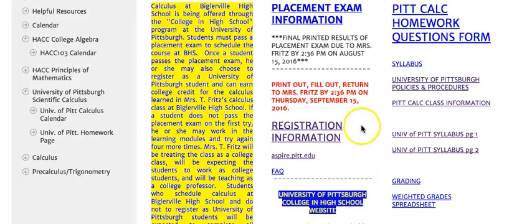Other information here: the first exam that the student takes, the first placement exam, is always due by June 15th at 2:36 in my mailbox. The final placement exam is always due by August 15th, placed in my mailbox by 2:36. And if they don't pass by August 15th, then they don't take the University of Pittsburgh Scientific Calculus class, but may want to take the other calculus class. Tuition is always due by September 15th. I make these 15, 15, 15 easy for everybody to remember.